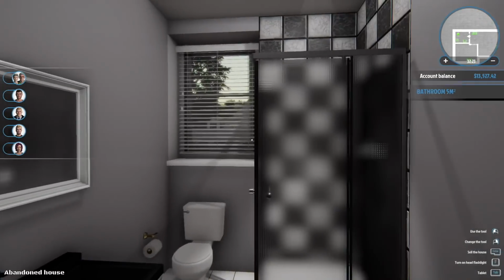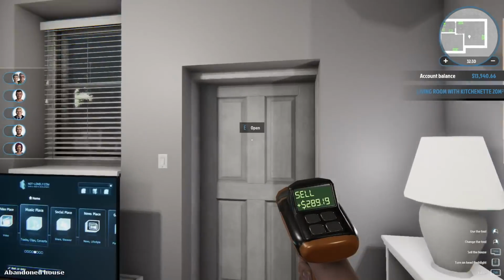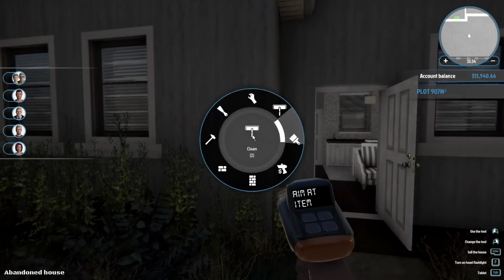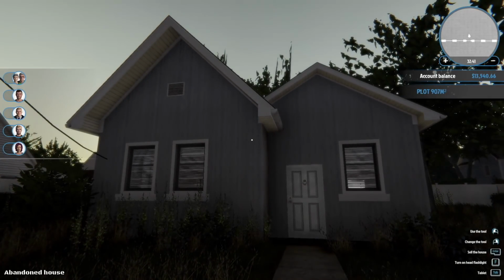So let's take a gander real quick. We're going to do a whole walkthrough so we can make sure that we are good to go. Go on and sell that. I think we're good. I think we are good, guys. Yay, I think we are. All right, so let's go on and do our little walkthrough and hope that everything is okay. So enter the front of the house. Let's take a screenshot.